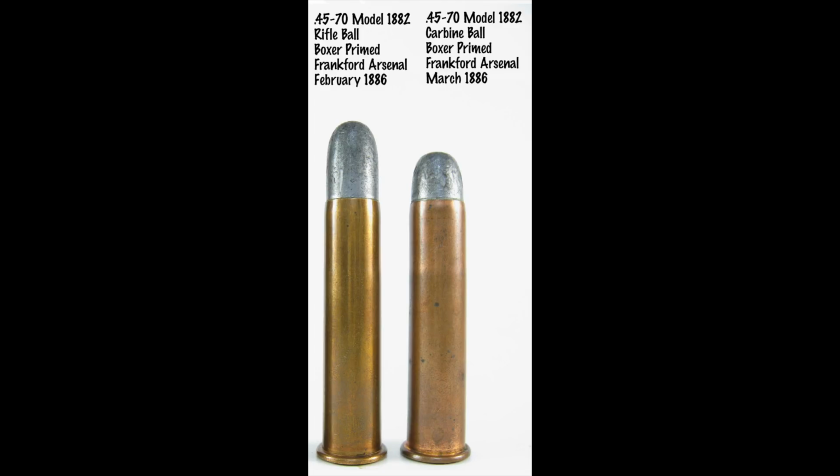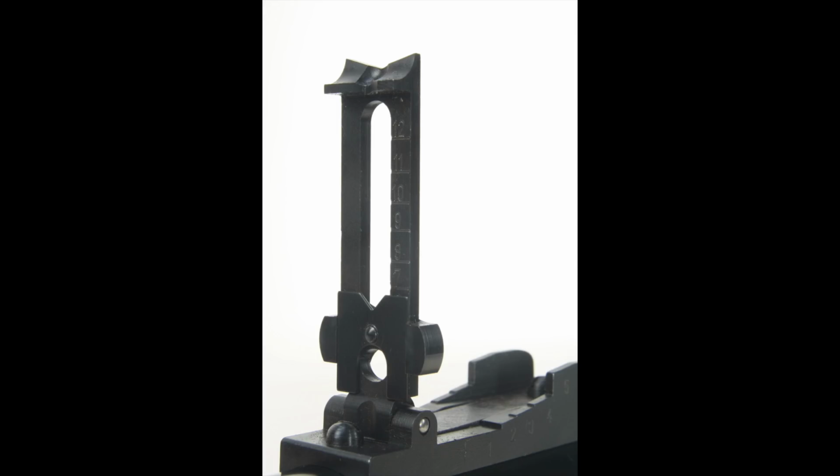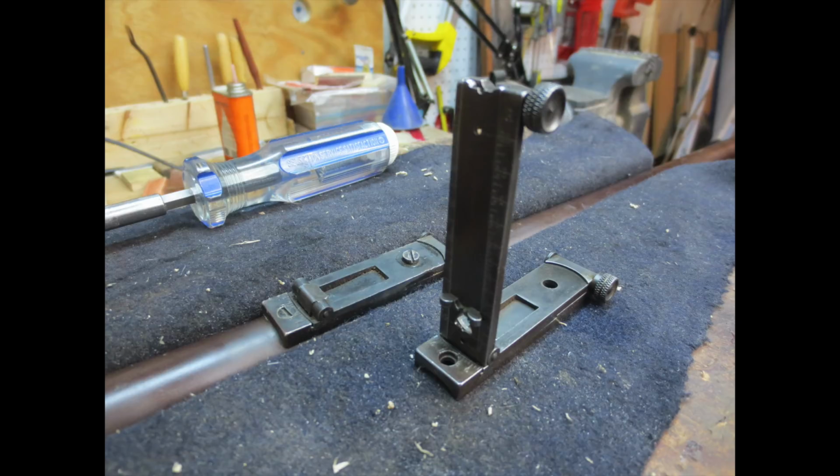They went to a 500 grain soft lead bullet over 70 grains of highly compressed black powder as the rifle round. And for the carbine, they kept the hollow-based 405 grain 45 caliber bullet, but they loaded that over 55 grains of black powder. So the ammunition was different for the 1884, and the sighting system was different. Now, the Springfield had been through a few different sighting systems, but they were all very similar. In 1884, the Army debuted the Buffington rear sight.